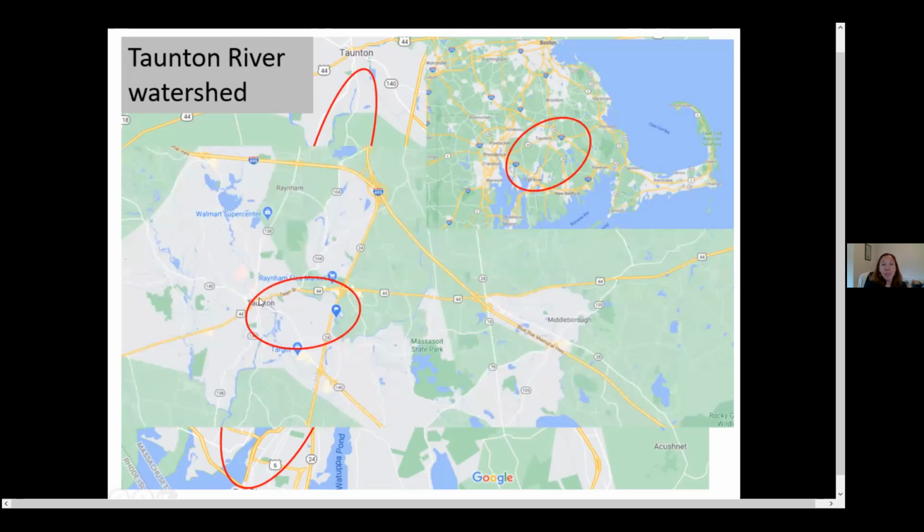And then finally, this is the reach that I'm calling the upriver reach. I kind of cut it off within the Taunton watershed, but that's about the farthest upstream we could make it because of channel depth and also natural obstructions that are impassable.